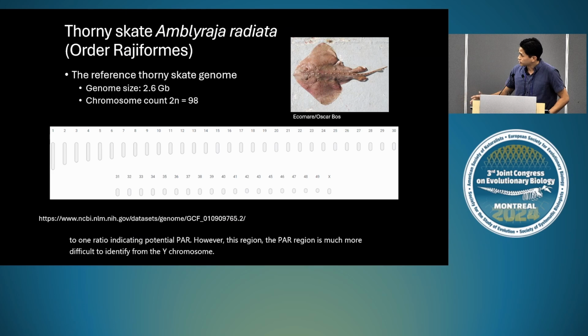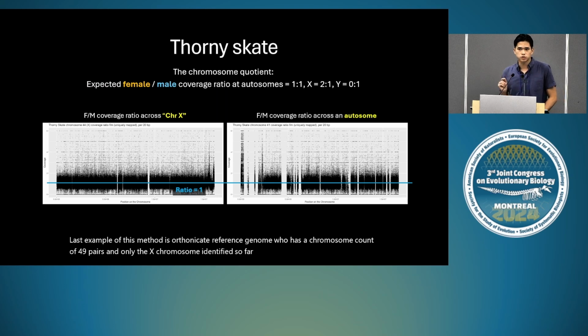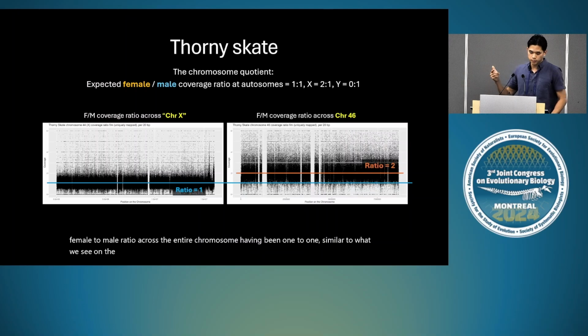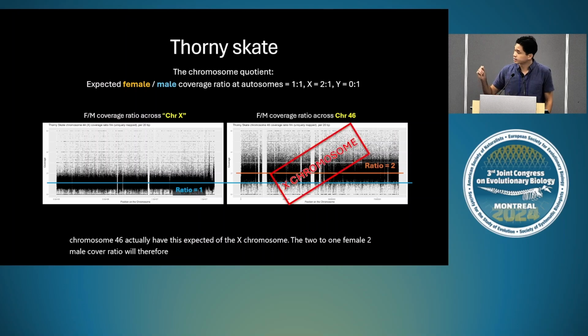The last example of this method is our thorny skate reference genome, which has a chromosome count of 49 pairs and only the X chromosome identified so far. However, this identified X chromosome also seems to be a little bit problematic, since our mapping results show that its female to male ratio across the entire chromosome is 1:1, similar to what we see on the autosomes. Upon digging down a little more, we realized that another chromosome, annotated as chromosome 46, actually shows the expected 2:1 female to male coverage ratio of the X chromosome. We therefore suggest appointing this chromosome as the actual X chromosome of the species.